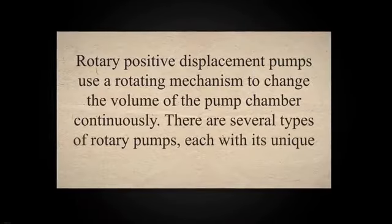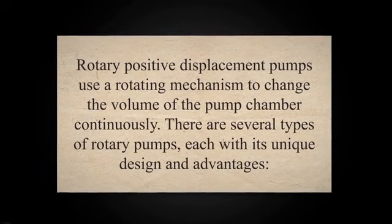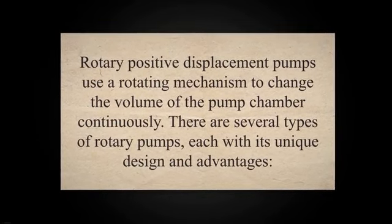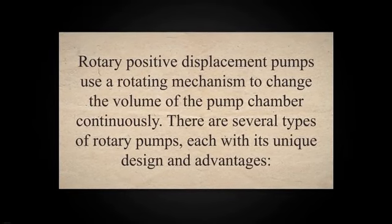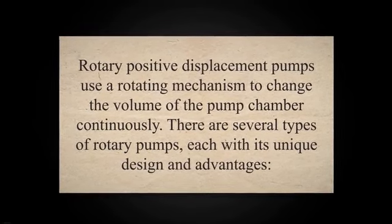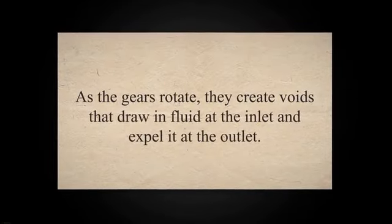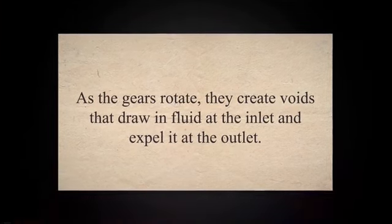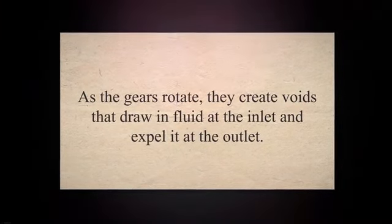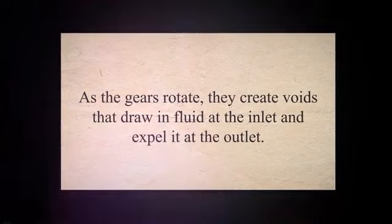Rotary positive displacement pumps use a rotating mechanism to change the volume of the pump chamber continuously. There are several types of rotary pumps, each with its unique design and advantages. Gear pumps consist of two interlocking gears, one driven by a motor and the other an idler gear. As the gears rotate, they create voids that draw in fluid at the inlet and expel it at the outlet.